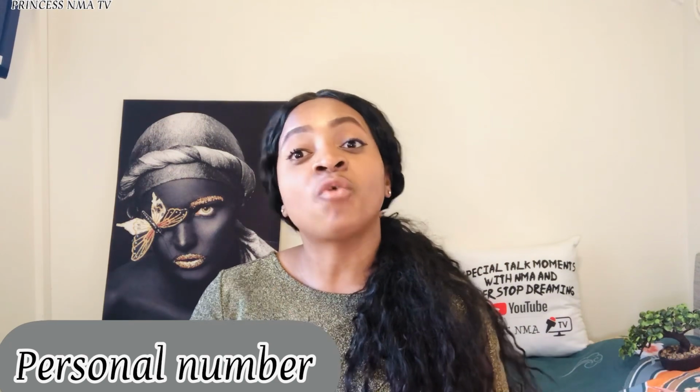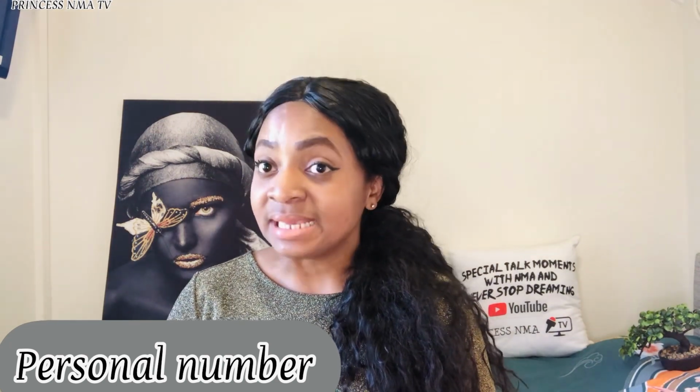Once you start off your permit process, there is a number that everybody in Norway has, which is known as the personal number. This personal number is an identification of who you are. That means anywhere this number is called or encoded into a computer, every piece of information about you comes out on the screen. Definitely, once you finish your permit process, you will get the personal number in Norway. And this personal number is made up of 11 digits.